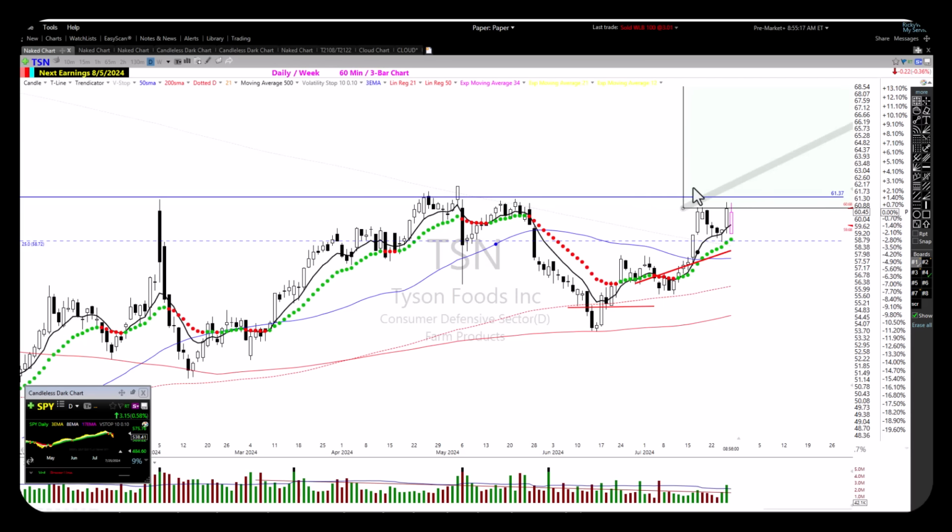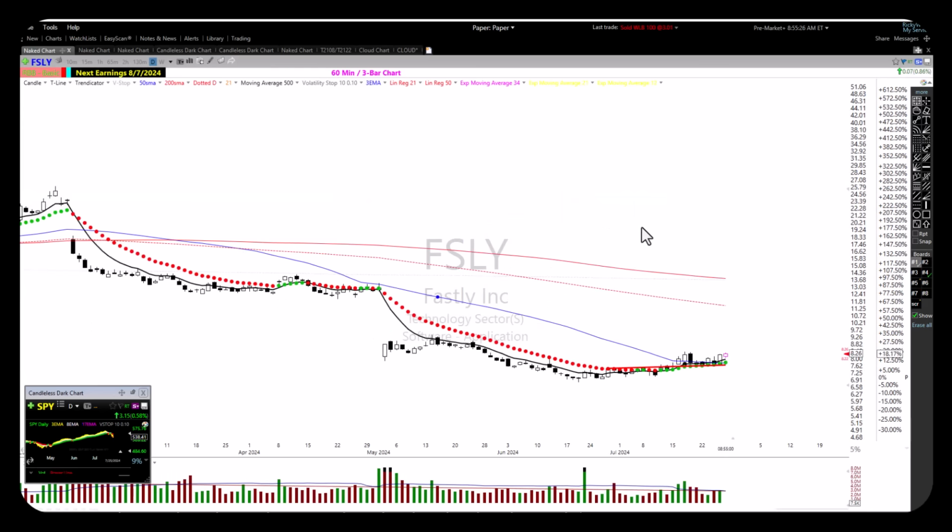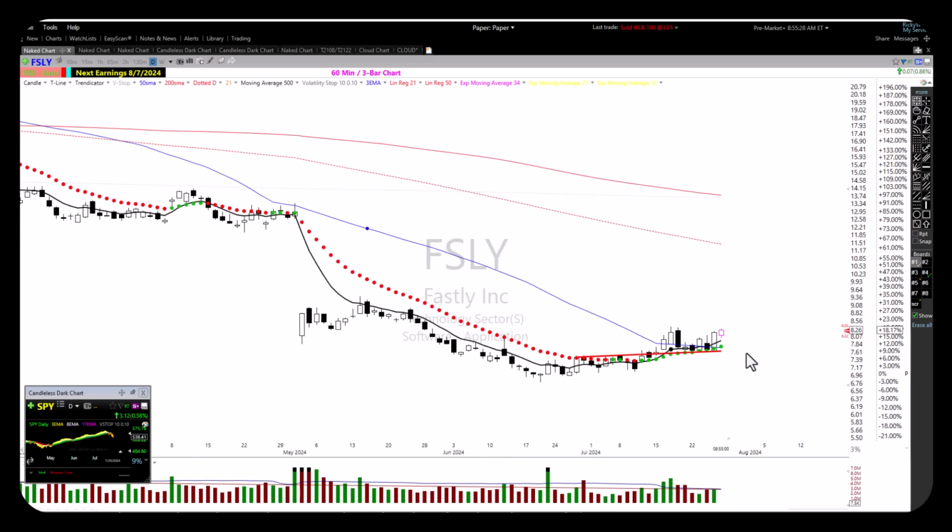Oh, here's one more. Too bad this thing has earnings. Too bad. This is a great looking rounded bottom breakout. FSLY. One of the members here pointed this out yesterday. That's a sweet looking rounded bottom breakout. Unfortunately, it has earnings, which is still several days away. So there's plenty of time to trade that if you want. Just be cautious of the earnings right in here.